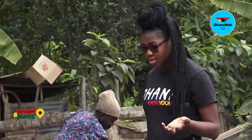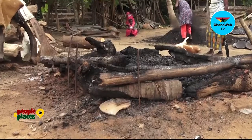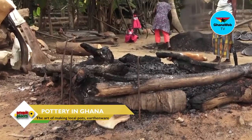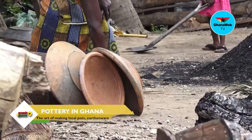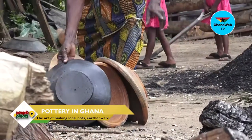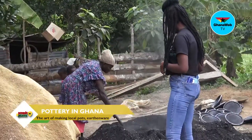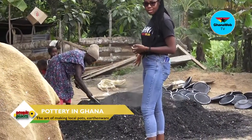Okay, so technically what she's saying is from there, they put the molded bowls into this. This is like firewood. And so they set fire and then they arrange it and then it bakes under the fire. So when it bakes, then it gets this reddish color that we are seeing here. Then from here, they put it in sawdust and then they cover it with the sawdust. There's fire in the sawdust.